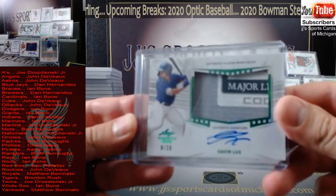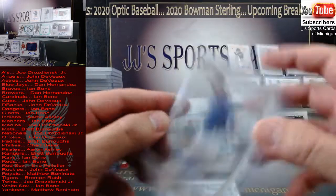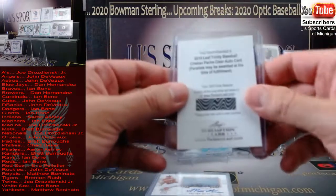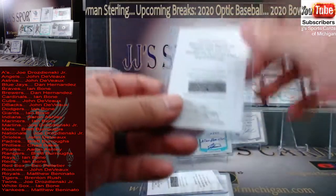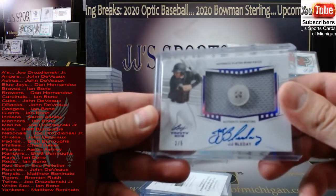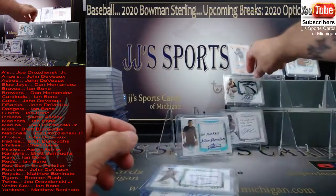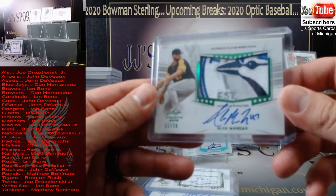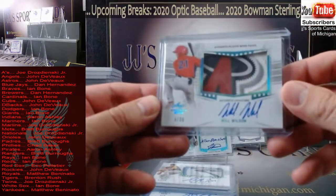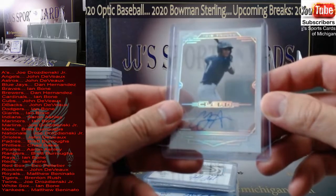Then we have us a Gavin Lux out of 20. Gavin Lux again. Matthew Allen out of 10. We've got us Christian Pache redemption. We got Trey Fletcher redemption. We got J.J. Bladé Button out of 5. Bobby Witt Jr. out of 15. Alec Manoah out of 20. Will Wilson out of 35. C.J. Abrams out of 5.